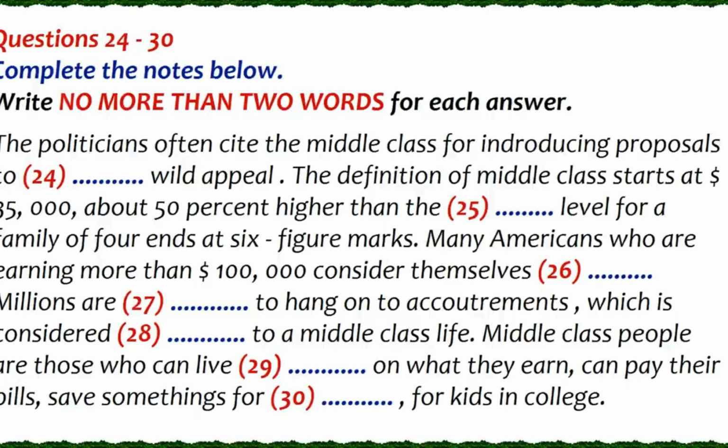However the lines are drawn, it is clear that millions are struggling to hang on to accoutrements that most experts consider essential to a middle-class life. I would consider middle class to be people who can live comfortably on what they earn, can pay their bills, can set aside something to save for retirement and for kids in college, and can have vacations and entertainment, said Christine L. Ovens, Executive Director of the National Employment Law Project.